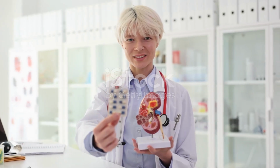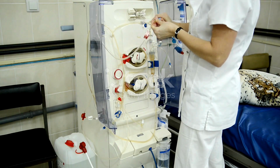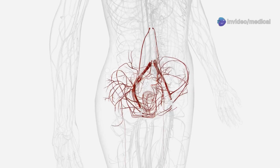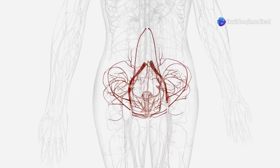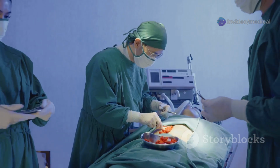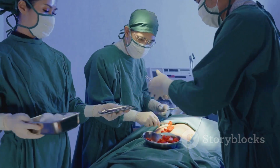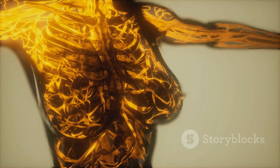When kidneys fail, they can no longer filter waste products from the blood. This is where dialysis becomes a lifeline. Dialysis requires access to a large volume of blood flow, and AVF provides this access. During a surgical procedure, a surgeon connects an artery directly to a vein, usually in the arm. This connection creates the AVF.